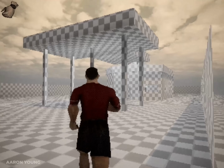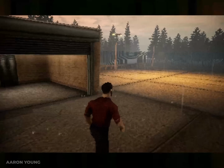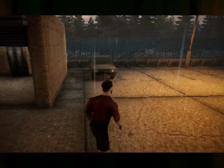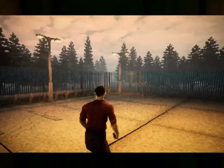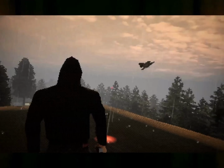Many devs are embracing the limitations and restrictions of an age-long past. They gather inspiration from the graphics, the gameplay, and even the narratives, sometimes to create a game that we didn't even realize we've long been dreaming of.